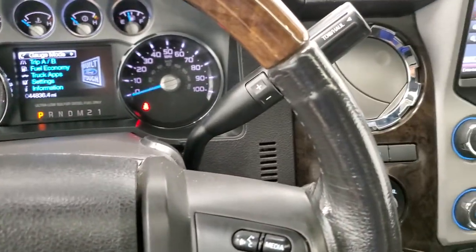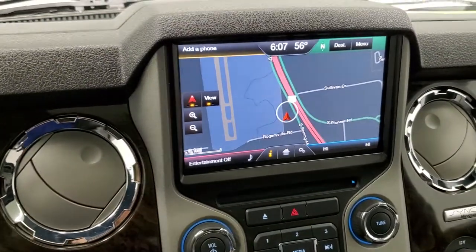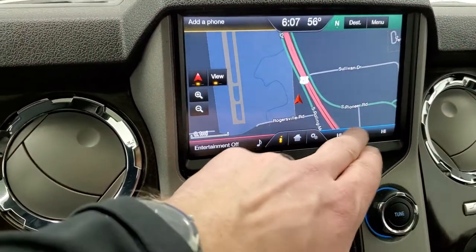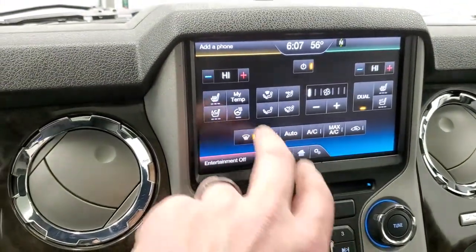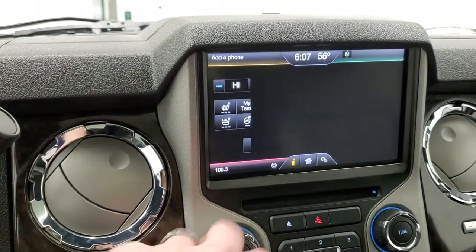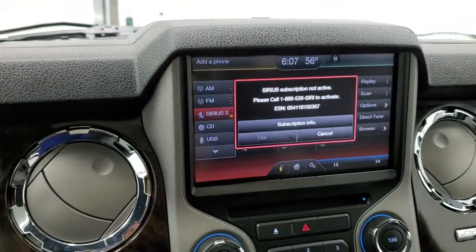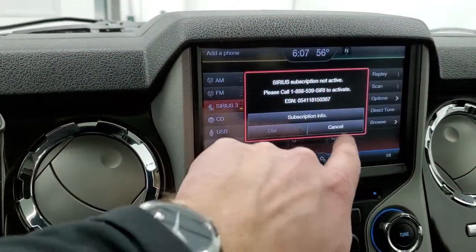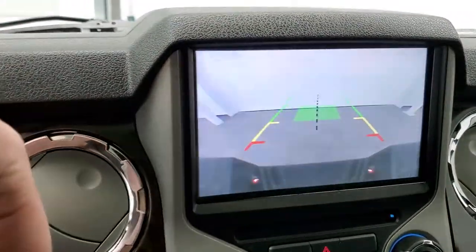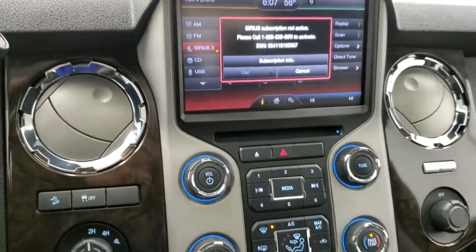Comes with the 6-speed automatic transmission with the optional tap shift, factory navigation system on the MyFord Touch radio. It also has your climate controls here, which include your heated and cooled seat buttons, as well as your heated steering wheel button. And then you do have AM, FM, and Sirius satellite radio capabilities on here. And you can sign up for the subscription right there. And then this is also where your backup camera shows up. You can see that that is working nicely. Also has the parking sensors on there as well.